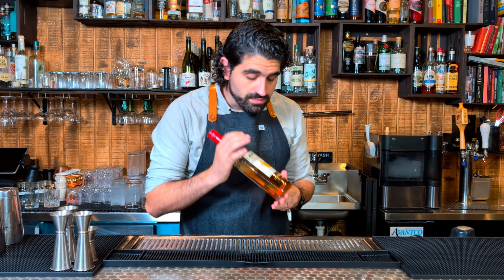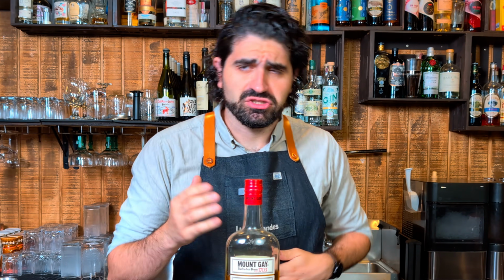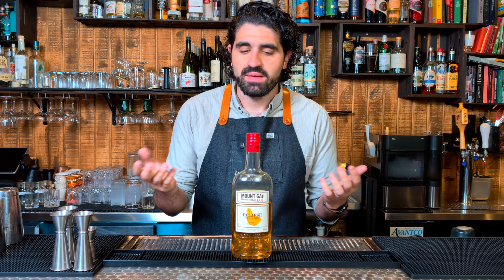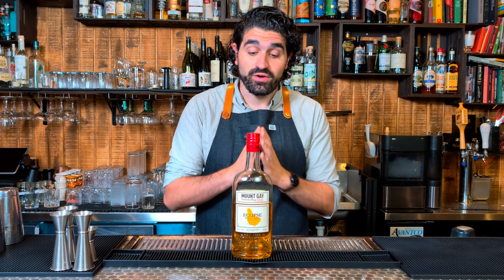So the next rum I wanna talk to you about is Mount Gay's Eclipse. Now, you might be thinking, Mount Gay, I see it right next to the Captain Morgan. Why is it blah, blah, blah. It is sold right next to the Captain Morgan, but that doesn't mean they are within the same quality level, in my opinion. Mount Gay has been around for over 300 years. They've been making rum for a very long time.